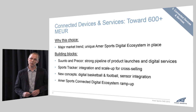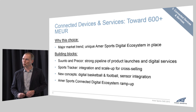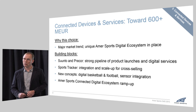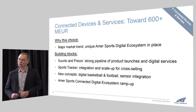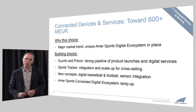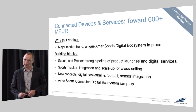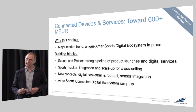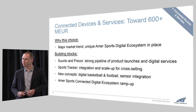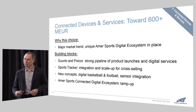Sports Tracker, we acquired that service a few months ago, and we're now integrating that as a tool and as an asset across the company to enable engagement and, if possible, cross-selling across the portfolio. We got new concepts. Yesterday, we went live in the United States with the first connected basketball. It's pretty exciting. It's available on Wilson's site. Go and have a look, and you'll see that we're trying in new places as well. We're trying in football. We're looking at sensor integration, things like that, to learn, and if possible, in the future, to make some money there.